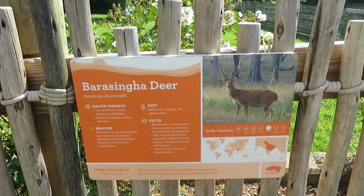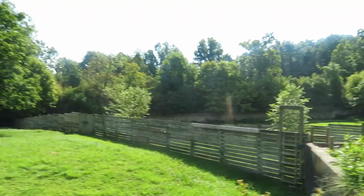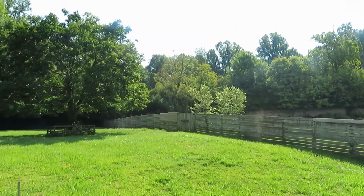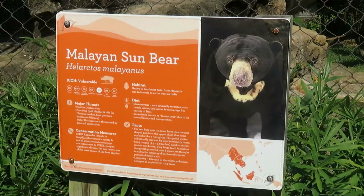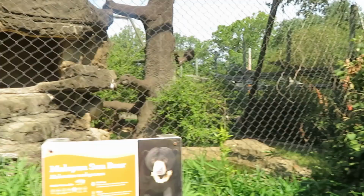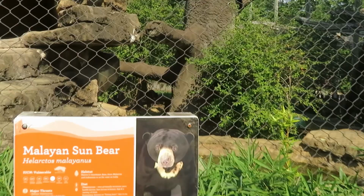We got Barasingha deer. I'm trying to find the Barasingha deer, but I do not see him. Still looking for him, so I'm sure he's in here somewhere. Here I got Malayan sun bear. So apparently the sun bear is in the back, but he's way in the back right there. You can't see him.